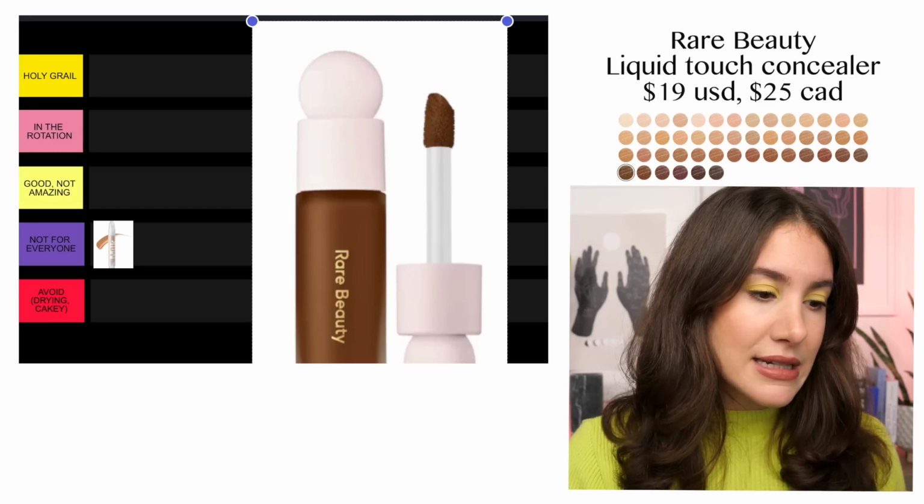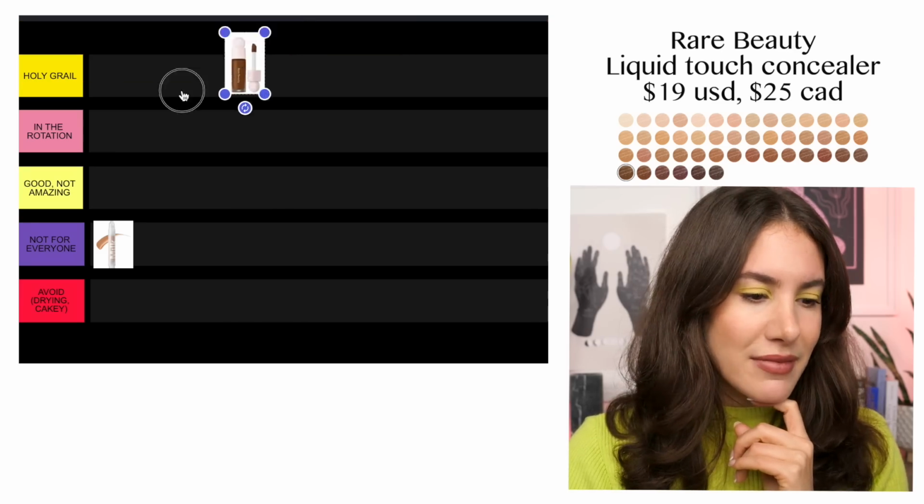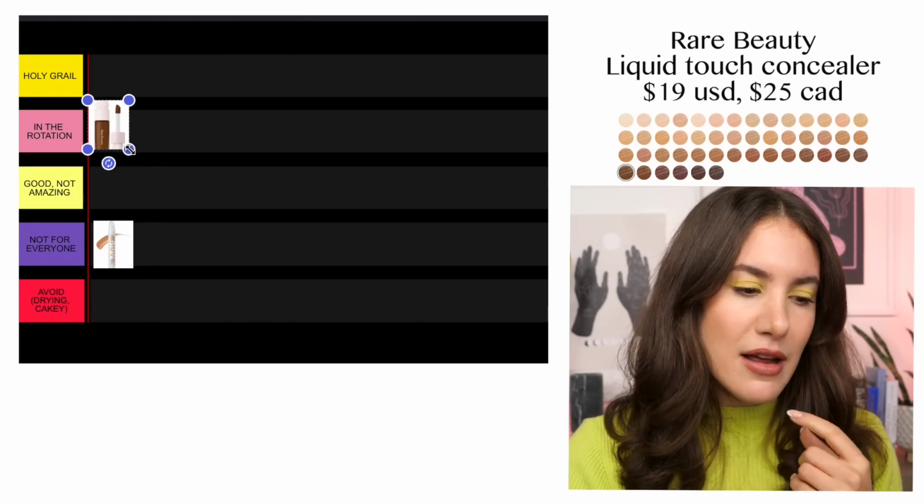It's one of my favorite concealers to wear when I do want more of a long wearing look, so this is definitely a product that isn't quite Holy Grail for me, but it's definitely in the rotation. I consistently go back to this and pull it out of my collection.